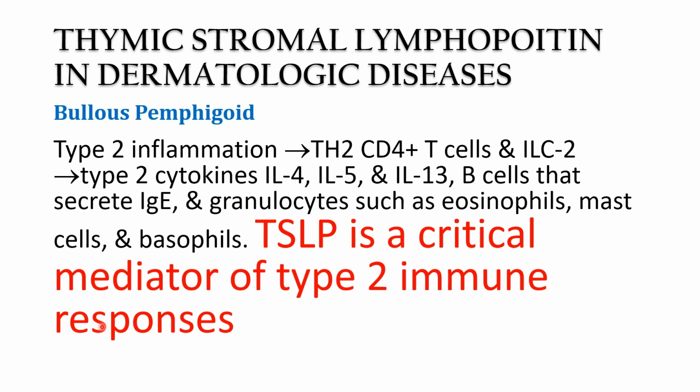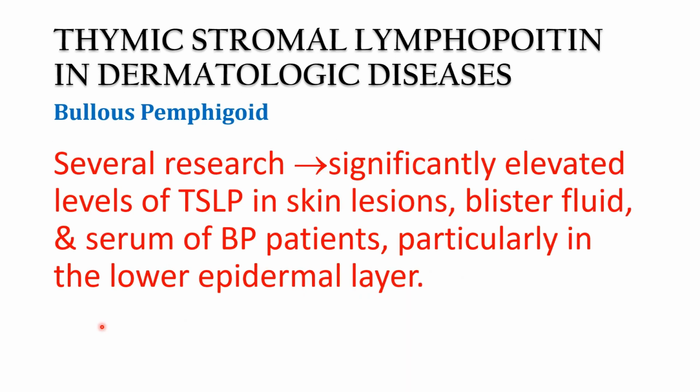eosinophils, mast cells, basophils. And we know that thymic stromal lymphopoietin is a main and important mediator of type 2 immune responses. Actually, several research studies have found significantly elevated levels of thymic stromal lymphopoietin in skin lesions and also in blister fluid and serum of bullous pemphigoid patients, particularly in the lower epidermal layer.